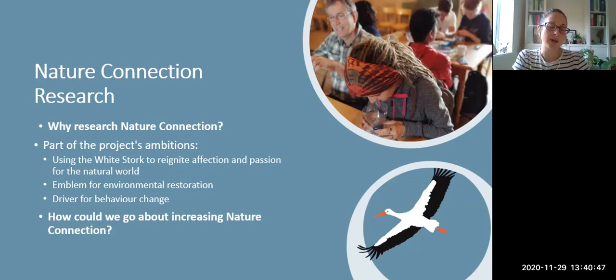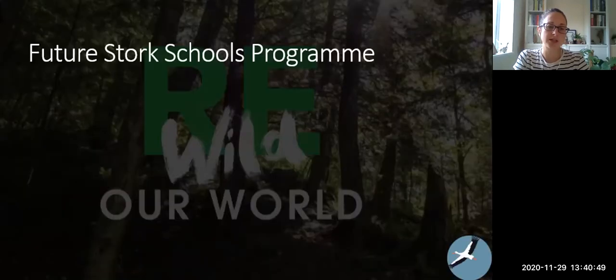And what we're focusing on going forward is actually a Stork Schools programme. Now, this is in the planning stages, and we're also in the process of applying for various grants to get this working, as it will need another full-time member of staff, as I don't think I could take on a schools programme at the same time as everything else. But I will be helping to develop it. It's something that I'm really, really keen on getting sorted.